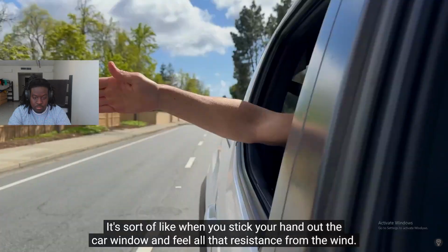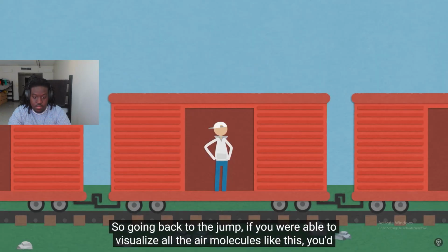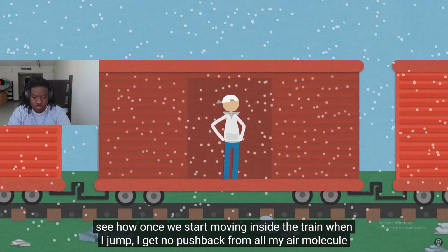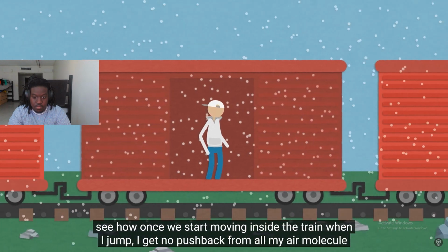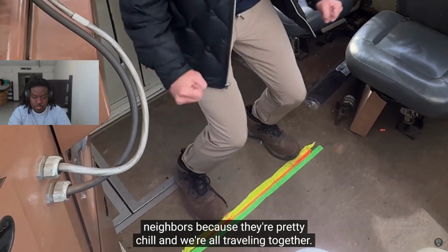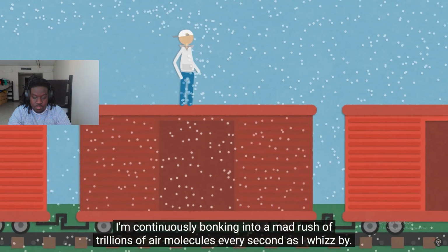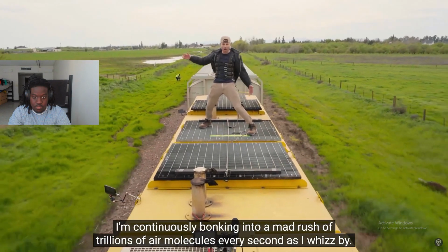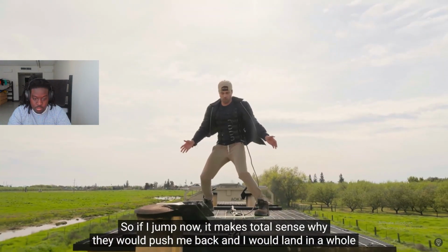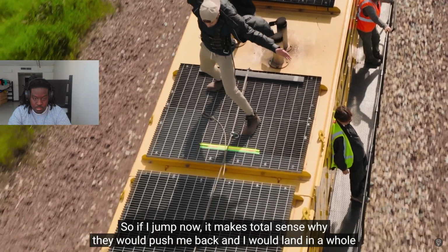It's sort of like when you stick your hand out the car window and feel all that resistance from the wind. So going back to the jump, if you were able to visualize all the air molecules like this, you'd see how once we start moving inside the train, when I jump, I get no pushback from all my air molecule neighbors because they're pretty chill and we're all traveling together. But on top of the train, it's a whole different story. I'm continuously bonking into a mad rush of trillions of air molecules every second as I whiz by. So if I jump now, it makes total sense why they would push me back and I would land in a whole different spot.